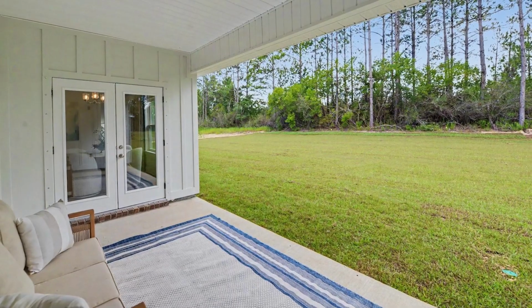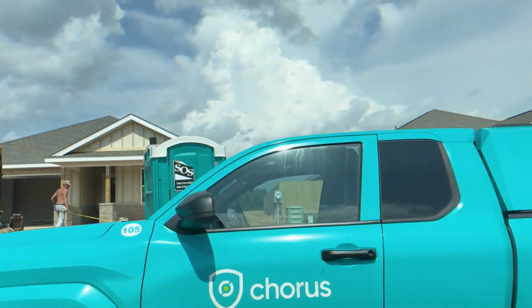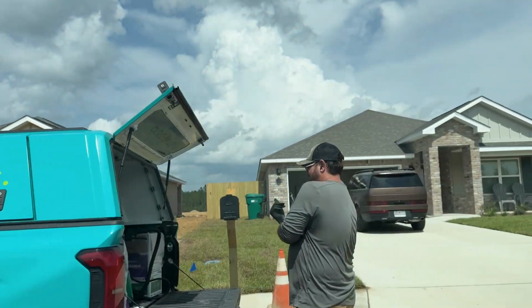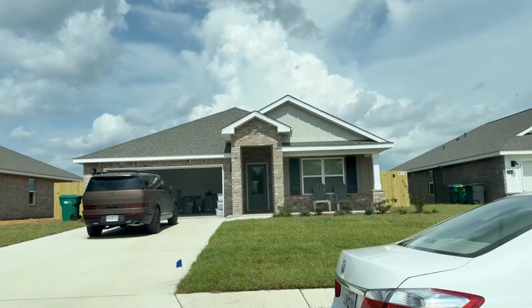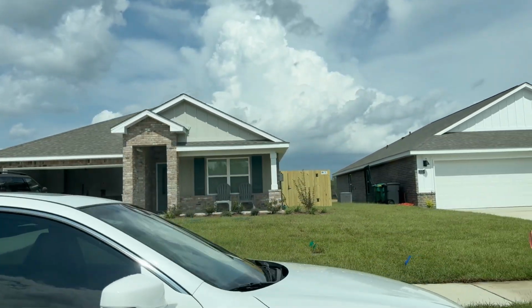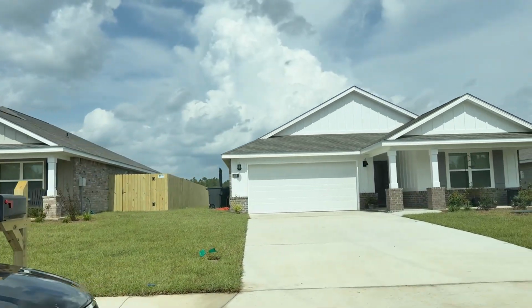Maybe a little bit further out, but it's nice and quiet. Ramsay Farms is a D.R. Horton development located in Vancleave, Mississippi. And one thing I like about this subdivision is something that is completely becoming very difficult to find. New construction and a community that still feels like you're out in the country.